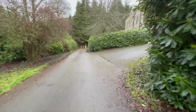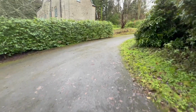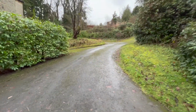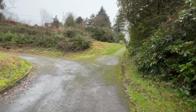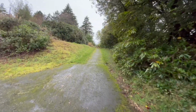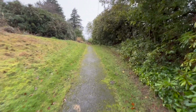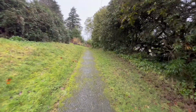We're going to follow it around the rhododendron hedge, and then it becomes a bit of a steep upward incline, but the surface is smooth and clean. There's a smaller path off to the right, which we will follow. It narrows down a bit. It's still tarmac. It's a bit steep. There's grass on either side.